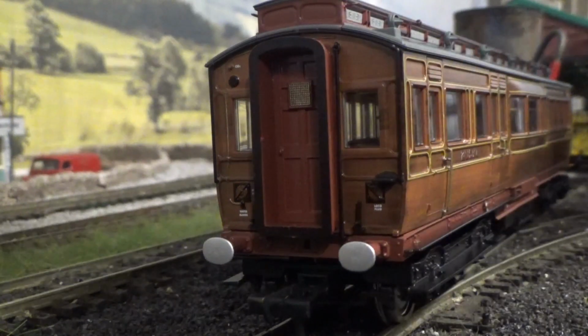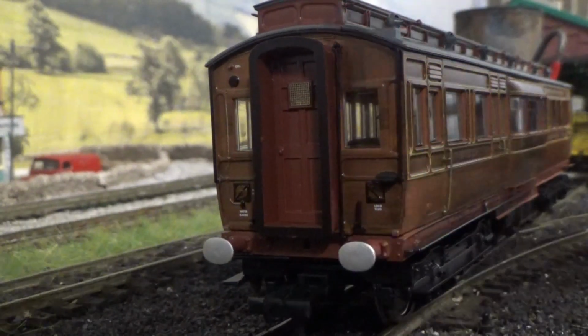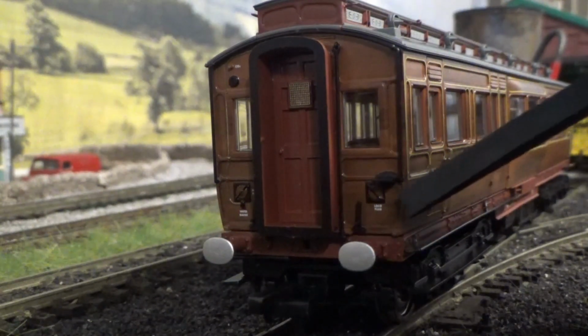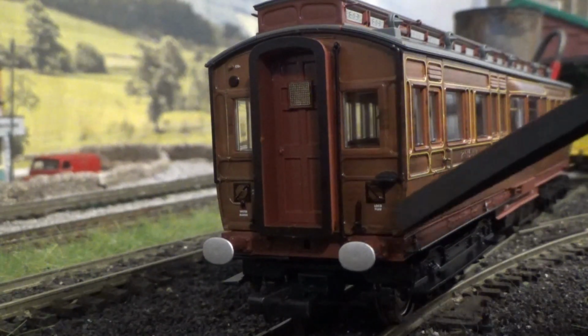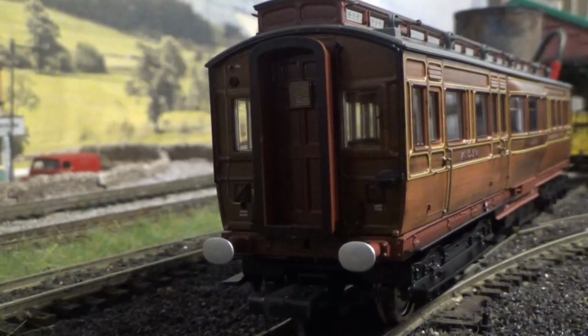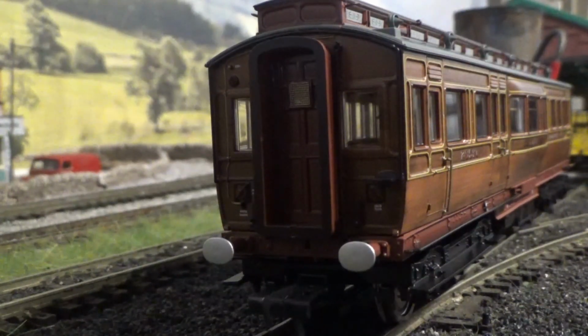I mean, look at the detail for a start on the corridor gangway there. You have glazing in the front windows here. You've got the steps there so the crew can use if they need to get up to the top of the coach for whatever reason. You've also got separately fitted lamp iron as well. And you've also got separately fitted metal handrails going down the ends of the coach. There's another separately fitted lamp iron just here on this side as well.